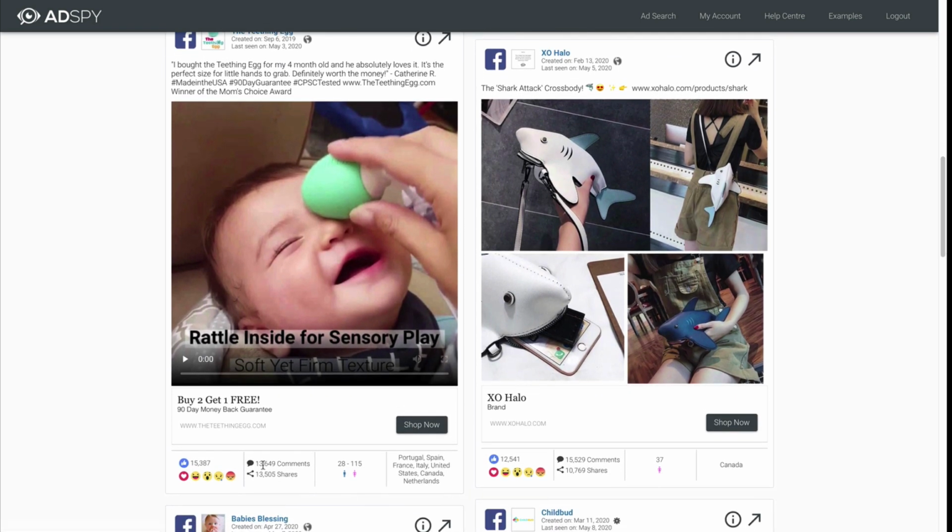This product here with 13,000 plus comments. This is a typical example of what I'm talking about. This ad was created on the 13th of February 2020, and this ad was last seen on the 5th of May. And we can see that it has 15,000 plus comments and 10k shares. It actually shows you the country that they are running this ad store. That's why this tool is fantastic.